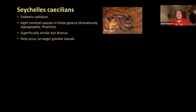There are 8 nominal species in 3 genera: Grandisonia, Hypogeophis, and Praslinia. What is quite remarkable is that 8 species doesn't necessarily sound like a lot if you study other types of organisms, but for caecilians, this is a substantial amount of global diversity. It's about 4% of global diversity occurring on these few and small islands. So that is quite remarkable.